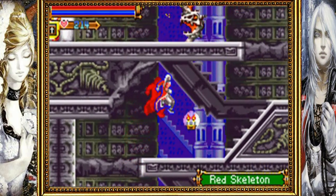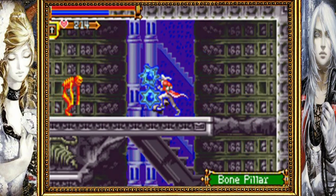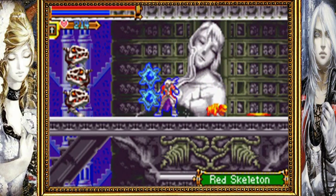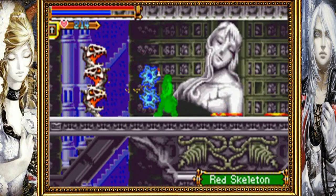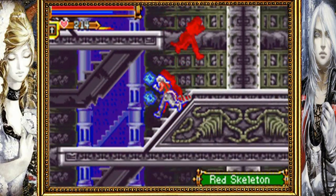It also doesn't help this game's case that the music actually repeats most of the game. You heard right, folks, it repeats. Considering the scope and size of Drac's home, one would think it would have more music to accompany the different parts of the game, and no such luck here.